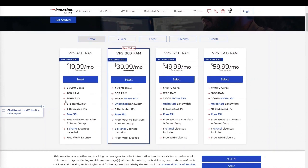And they have free SSL certificates, and they have SSD storage drives. SSD storage drives are way faster than older drives, which makes your website load even faster. Most web hosts don't offer SSD storage, and some charge a lot for that.